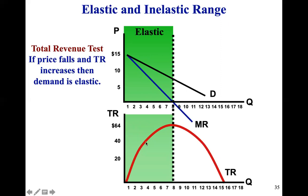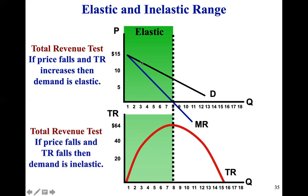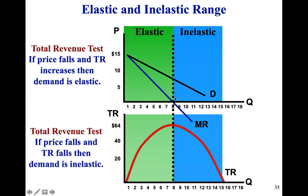How do I know? This curve tells me so. And why is this curve going up? Because the marginal revenue curve is greater than 0. So price goes down, total revenue goes up. It's the elastic range of the demand curve. Once MR crosses 0, then we enter the inelastic range of the demand curve. Why is that? Because now the price is going down and the total revenue is going down. Price goes down, total revenue goes down. By definition, that is an inelastic range of the demand curve. Okay, so this is the inelastic range of the curve.